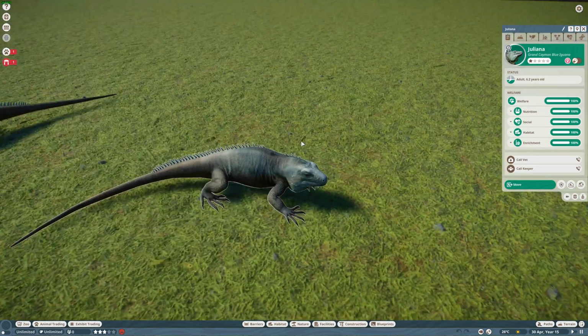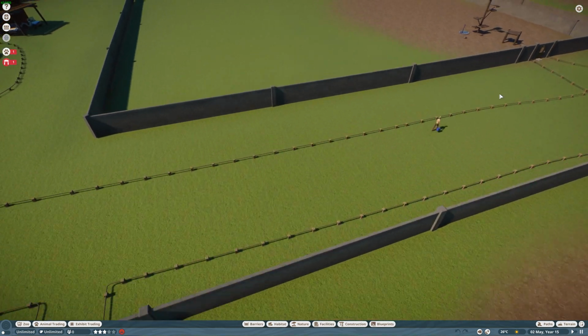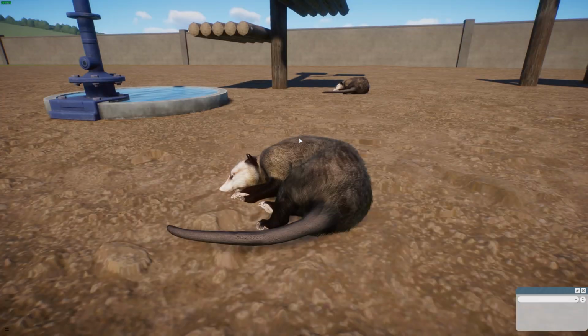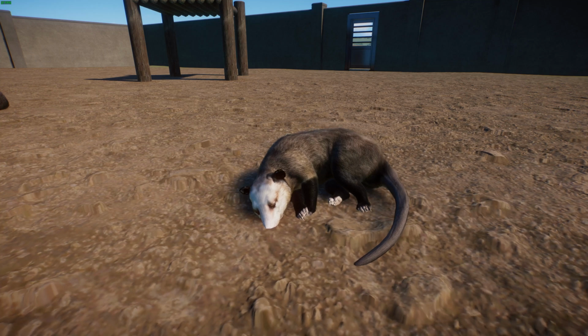So, from our first animal, we got our next one. This is by Mega Rex Gaming and GiornoPizza, I believe that's how you pronounce it. We have got the Virginia opossum. This is a very common animal, also known as the North American opossum. It is the only North American marsupial, and is typically just referred to as the opossum.